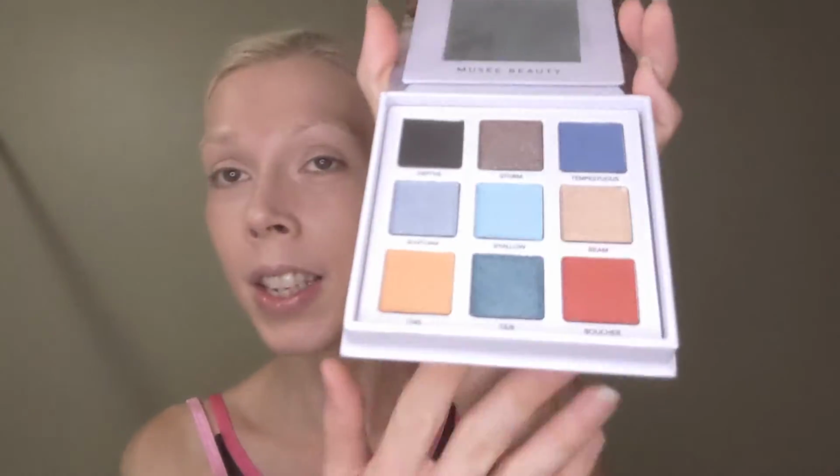This is a limited edition palette, so if you are interested in it, definitely pick it up soon because their limited edition palettes do go quickly. So this is what the color story looks like. I always love their color stories. I think they're curated very, very nicely for the art movements that they pertain to, and I'm pretty sure that this is a continuation of their Rococo series.